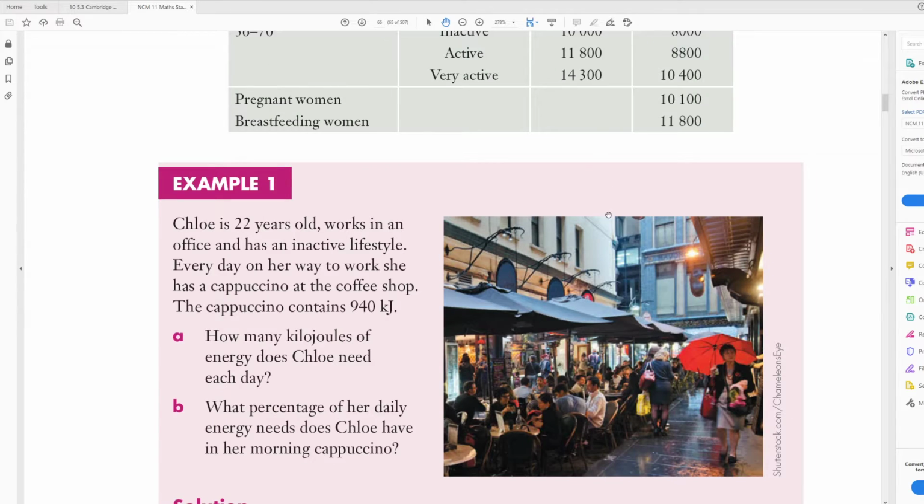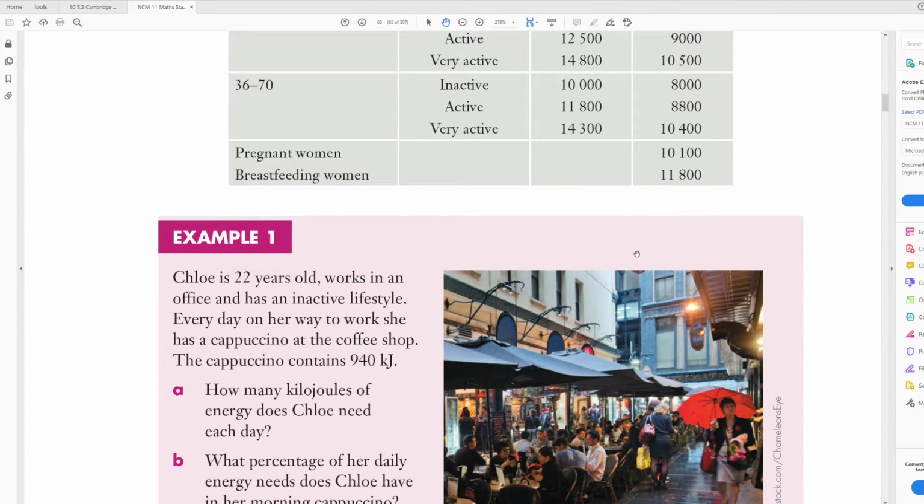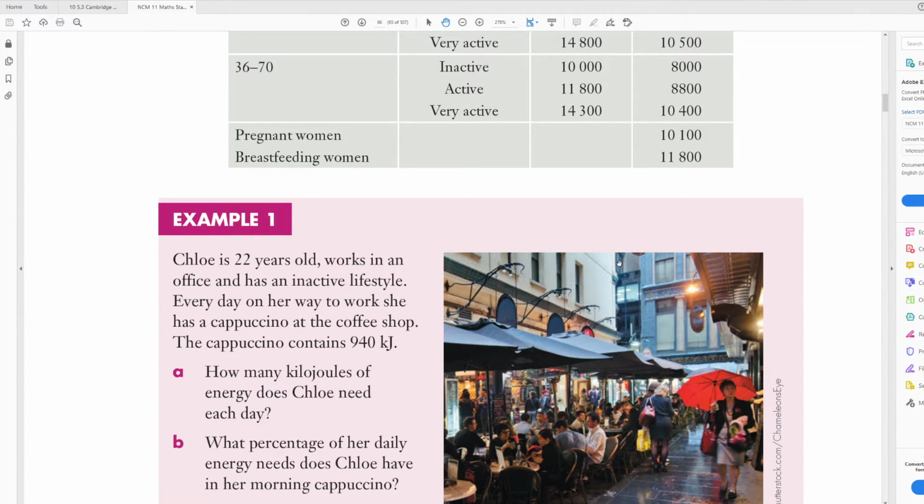So yeah, 10,100, which is almost as much as a very active woman, or a breastfeeding woman is actually quite a bit more. And I think you could presume why that might be the case. We're maths, we're not PE. I don't want to go into that depth.